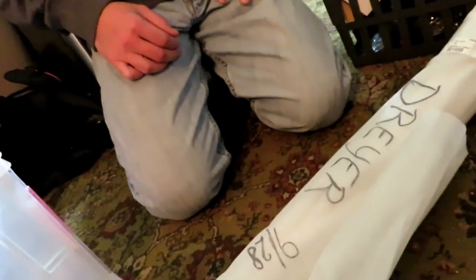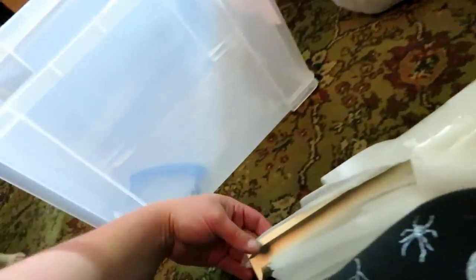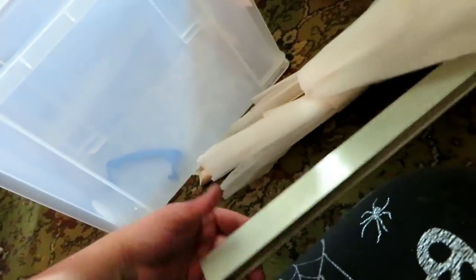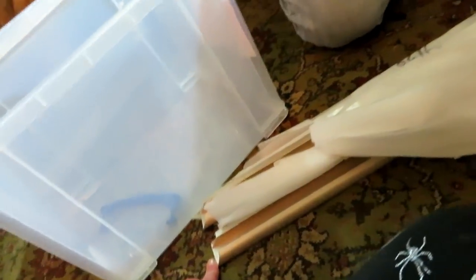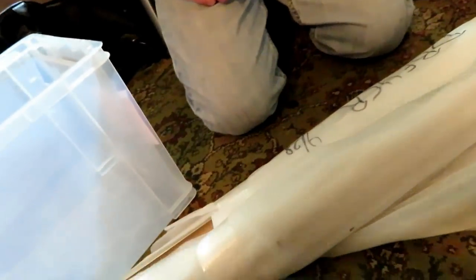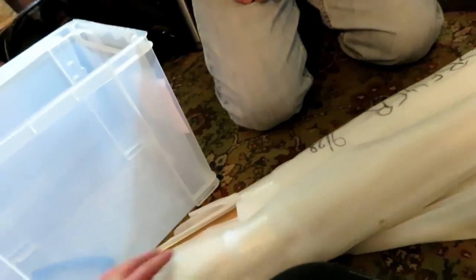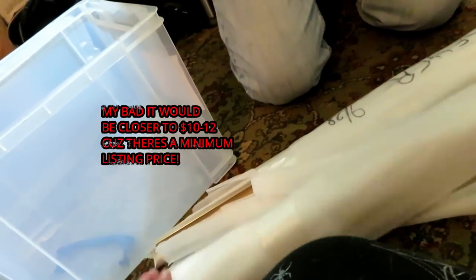Pedicure Kipper. Yeah. And then this was a frame that we found at Michael's. It has someone's name on it. Dryer 928. I assume it was a custom order and they maybe changed their mind or didn't pick it up, but I don't know. We couldn't leave it behind. You guys tell me. Does somebody want it? I'll let you have it to just pay the shipping, which would be probably $6.50. If there's an artist out there or, you know, something.